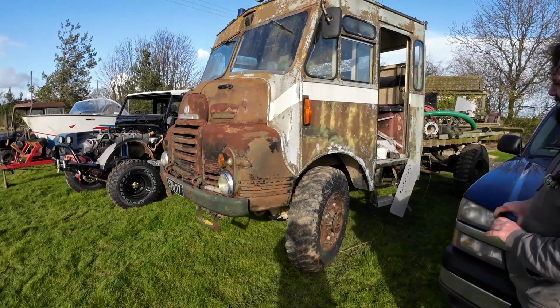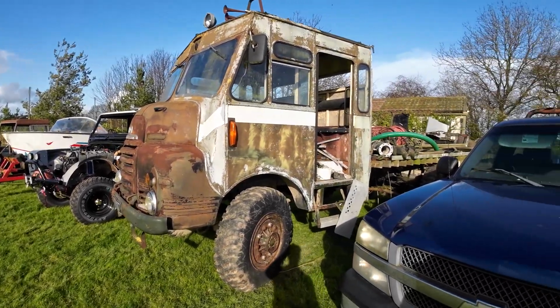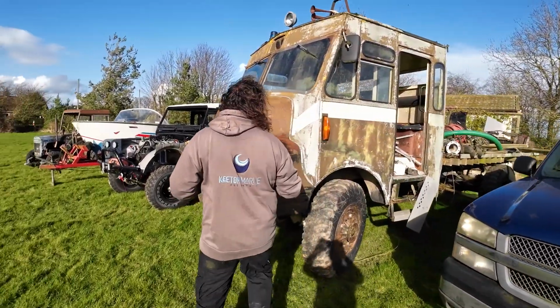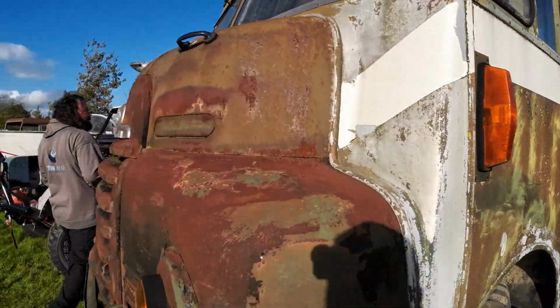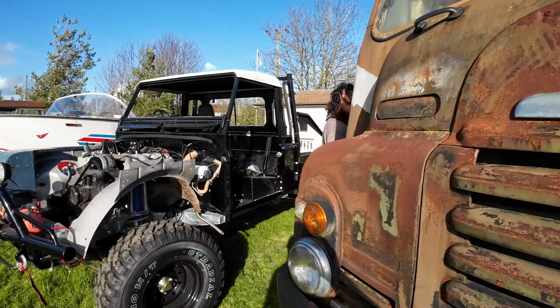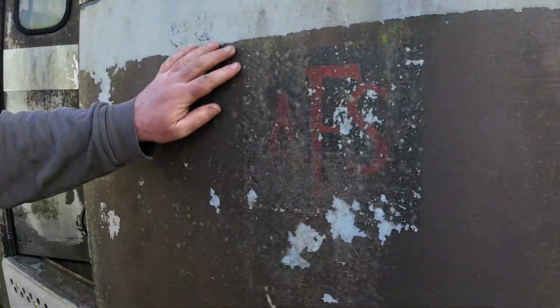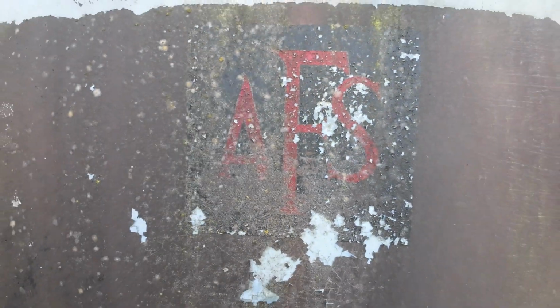They did do some service in the UK, didn't they? They were dragged out on occasion. This was actually an AFS truck. There's a little logo on the door. You can just about see that one. It's nearly gone. But on this door you can definitely see the AFS, which was Auxiliary Fire Service. That's really cool. I'm going to try and mask that off and then lacquer over that so we don't lose that.